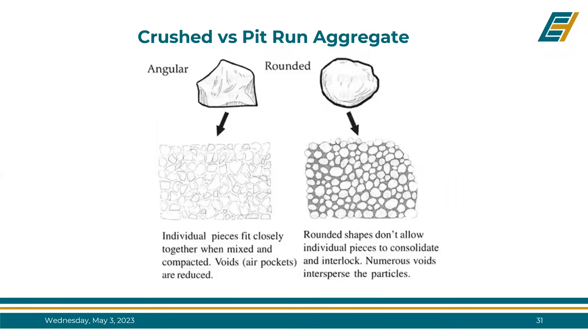Angular crushed rock fits together better and allows for better compaction. You're able to minimize air voids, air pockets, and you're going to get the strongest layer of material that you can. Rounded rocks just don't consolidate. They don't compact very well. They don't interlock. You can't get as dense, as strong a layer if you're using round rock.